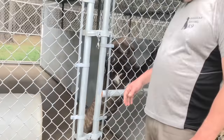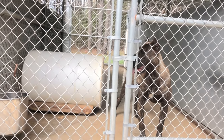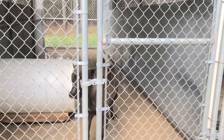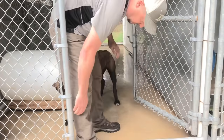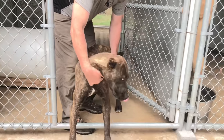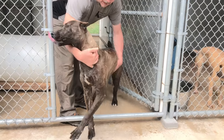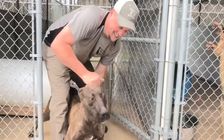This is one of my favorite females. Should have been going in these kennels a little bit so y'all can see the dogs. This is Lady Smith, really nice female. Back up a little bit. Super athletic, really good nerves, really good prey drive. This is gonna be an awesome dog.